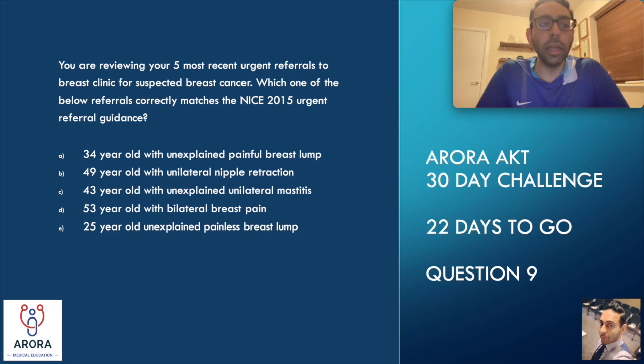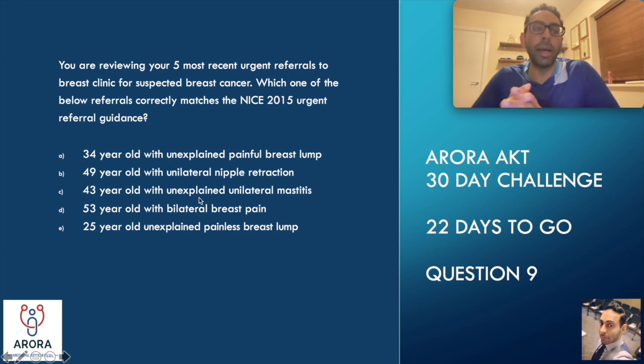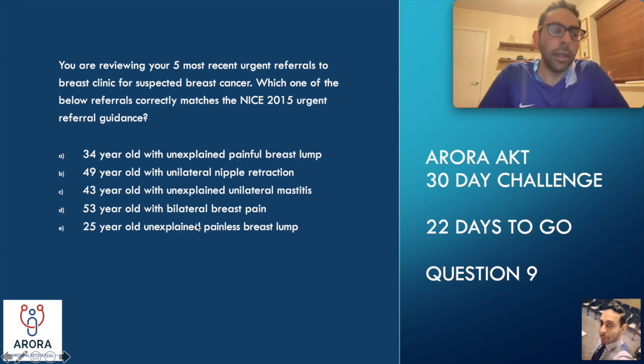So let's go through the other 4 then. So we talked about B, why B is not a right answer. What about C, a 43-year-old with unexplained unilateral mastitis? So this doesn't come under the urgent referral criteria. According to NICE, a 53-year-old with bilateral breast pain, so the bilateral bit here probably goes against it, and therefore it wouldn't fit into that criteria.